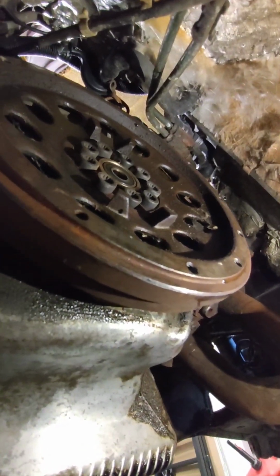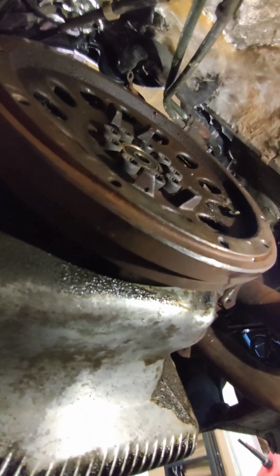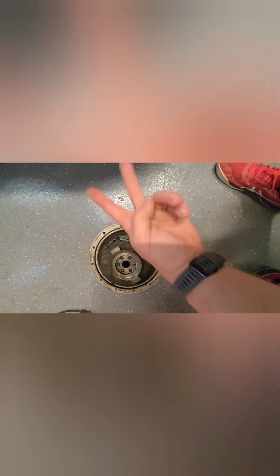Definitely by tomorrow, because I've got a lot more time to play with this, I will have that off. So in case anyone was wondering, in case anyone has an automatic, this belongs in there, I guess. It's shredded, and it fit just like that. These tabs hit prongs that are on the flywheel so that you can get home if this happens to you.